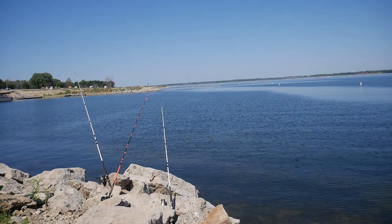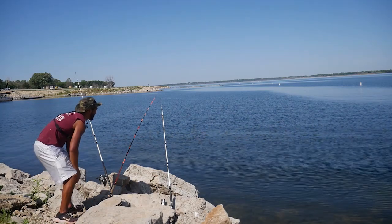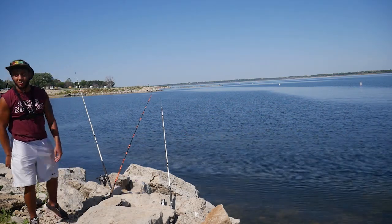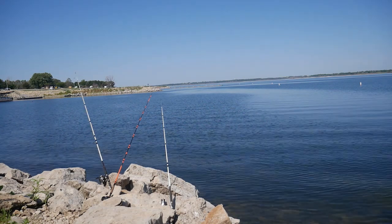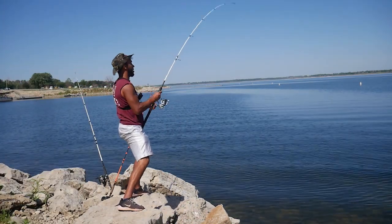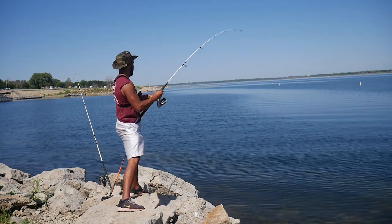Caught one small blue over here. Caught another small blue on the other part of the lake. Other than that, it's just been minnows. There you go. That's really all it's been doing over here. They just bite it and let go. There we go. Alright, we'll go for a little bit.